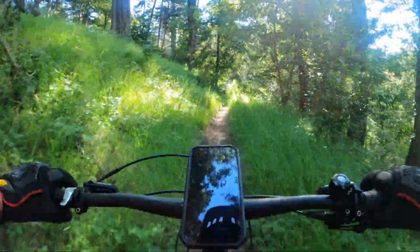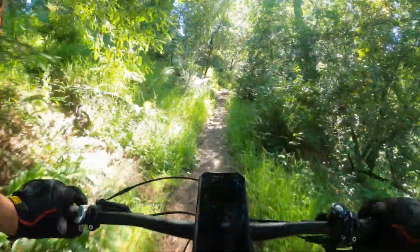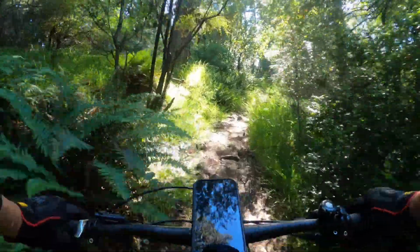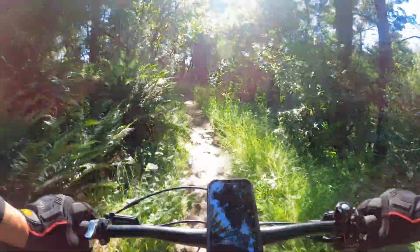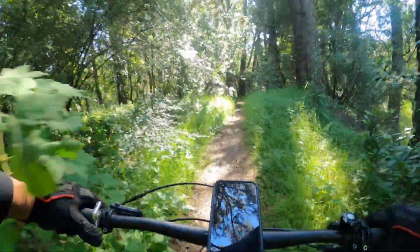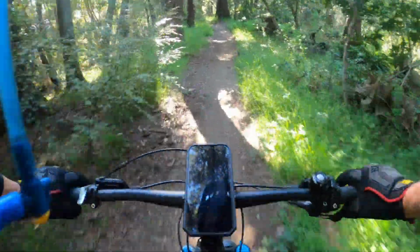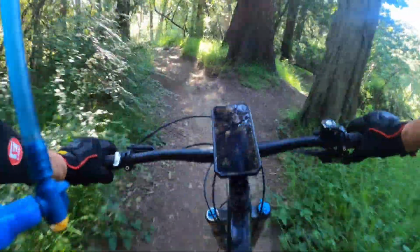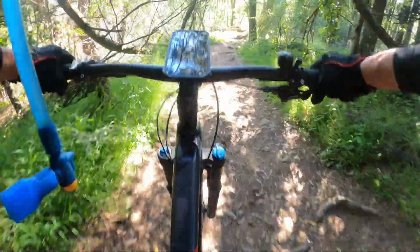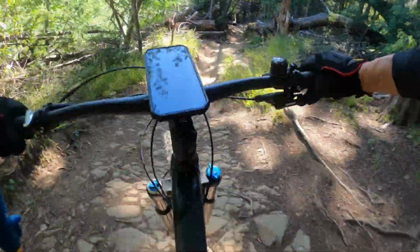Ferns, rolling, nice single track. And then tilts down just a wee bit. Pick up speed just a little bit. And then it gets a little gnarly. And then it gets a little gnarlier.